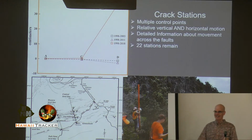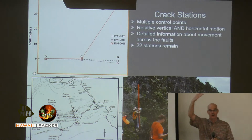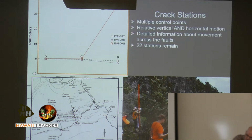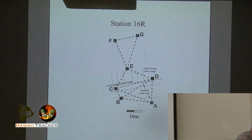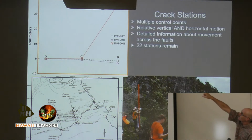I mean, right? Hello? Yeah, and so these are the ones that have the most offset on them because they're the big faults, right? That makes some sense. It's obvious, but at least for me, it took a while to see. Okay, so we can get detailed information about how the fault moves.